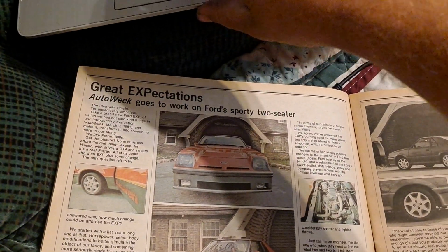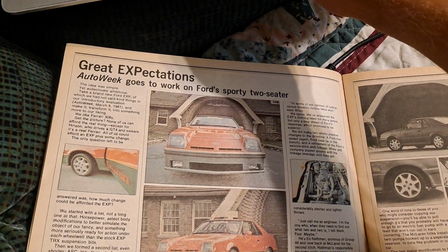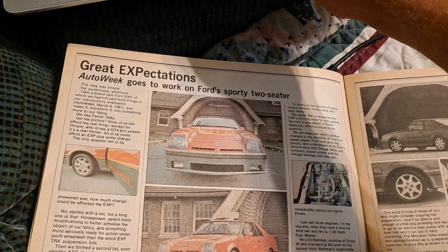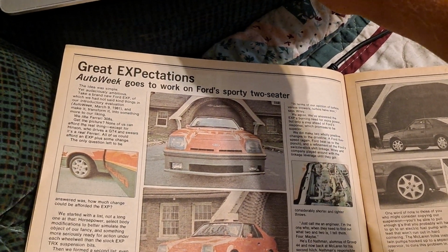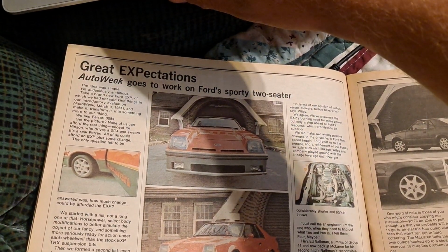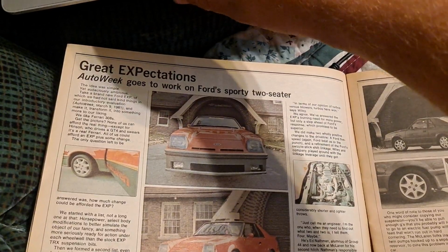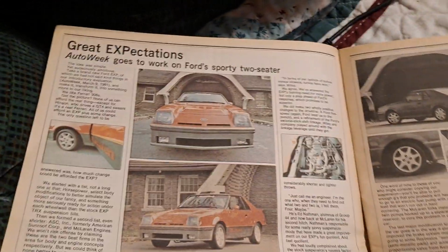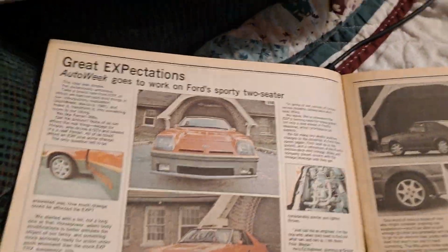I'm going to take a quick look at my stuff here. Going off of the number provided, this EXP would have been made sometime in March or April of 1981. So I'm sure ASC McLaren was able to get their hands on it very shortly afterwards. But anywho, let me show you all the information I have here.